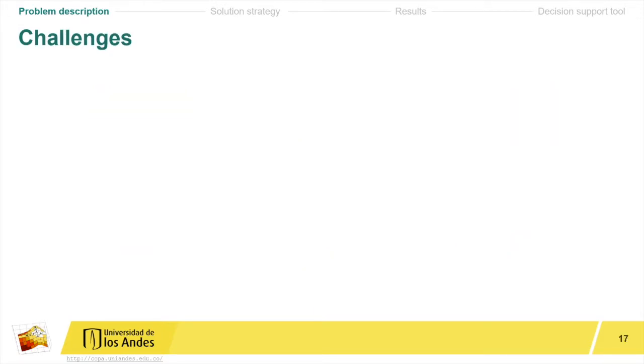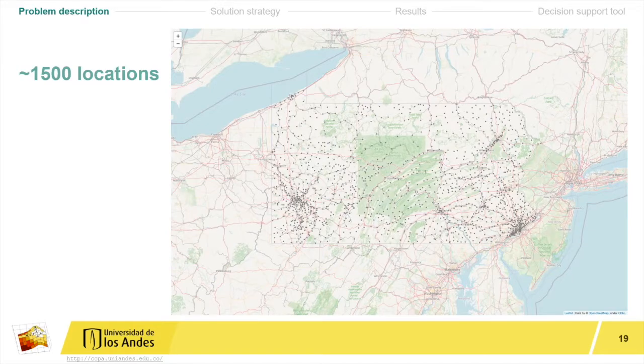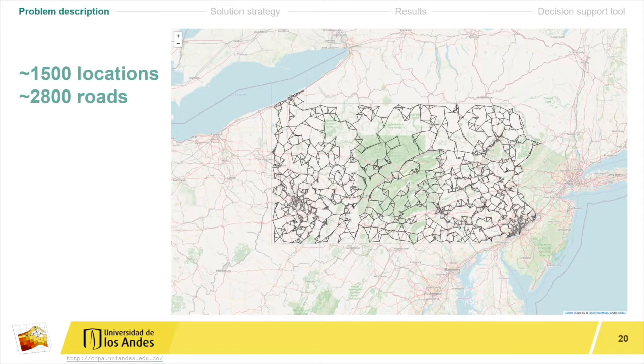In the task of finding such a solution, we found three main challenges. The first one is that we needed to solve a big instance of an NP-hard problem. This was a challenge because we not only wanted to provide a great solution, we wanted to do so in a reasonable time. Our real network has about 1,500 locations all over Pennsylvania, where possible clients will be and where depots can be located, and about 2,800 connections, or arcs, to travel along between these locations. This means that we can explore billions of combinations of delivery routes and possible depot and fleet size configurations, which, even for a computer, takes a lot of time.